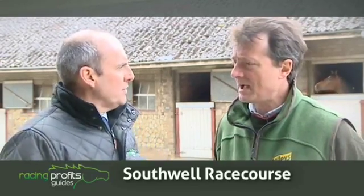So yeah, not all horses handle that surface. And as I say, not all horses handle the kickback. But I think the configuration of the track is good. Is there a slight camber on the bends as well? Does that help the horses? That certainly helps them come around the bends. Certainly does. Yeah.